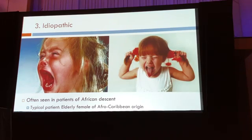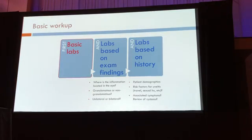But other than that, it hasn't been extensively studied. But if you think about your patients who have this lingering uveitis, it often falls into this demographic. So I think these patients that are truly idiopathic, you don't know why it's happening, and it won't go away, deserve at least a basic workup. Nothing crazy, but a basic workup. So basic labs, maybe some additional labs based on the exam findings and on the history.